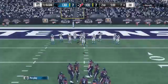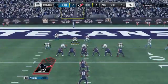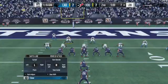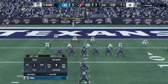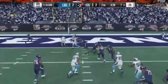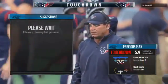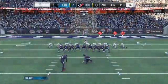And the next snap coming inside the red zone here. Back to throw, Watson. And he will have a touchdown. Deshaun Watson taking it in from 7 yards away. And the Texans have taken the lead.